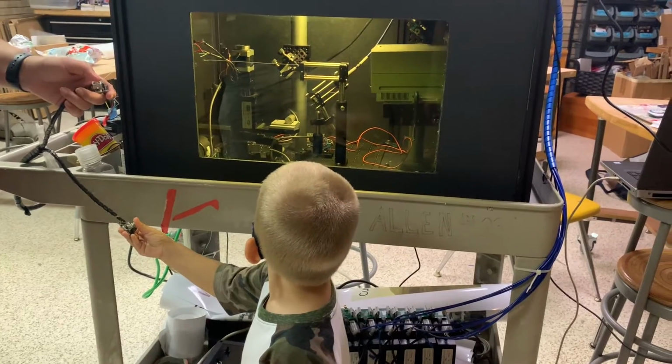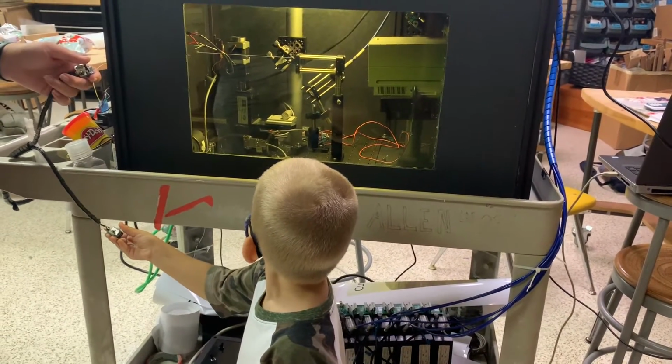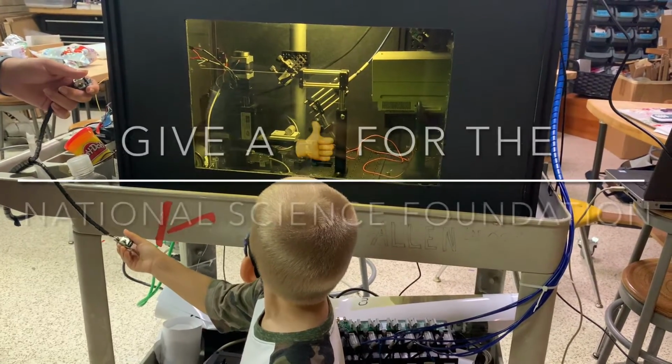This is awesome that you guys do this stuff with the kids. This is really cool. It's a pleasure. We have an NSF grant that allows us to do that. Oh, very cool.